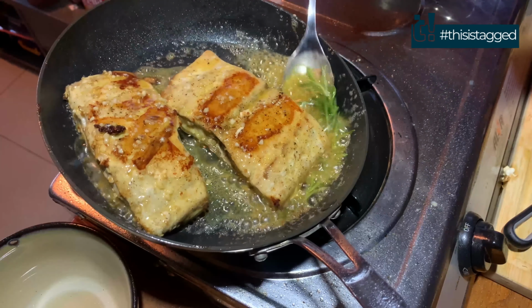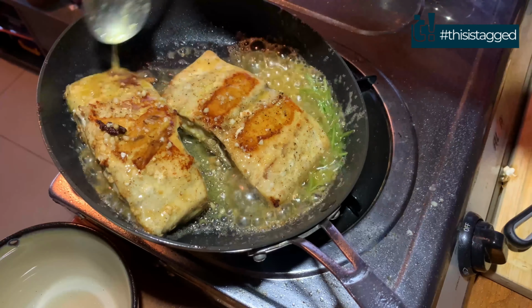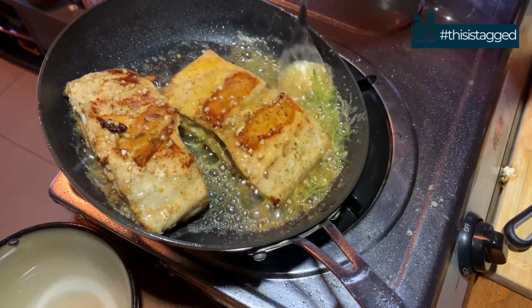This fish was absolutely amazing, foodie gang. You guys will definitely love this. I feel like this dish was definitely MasterChef worthy. Please let me know in the comments.